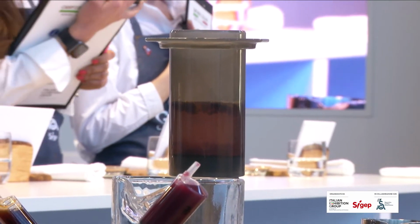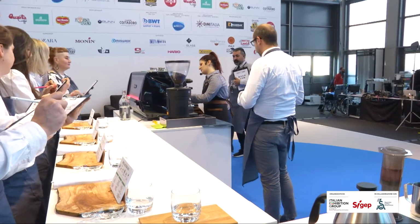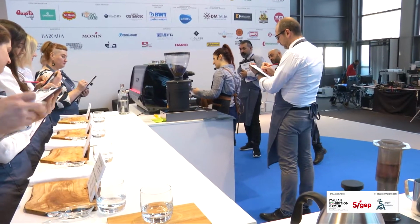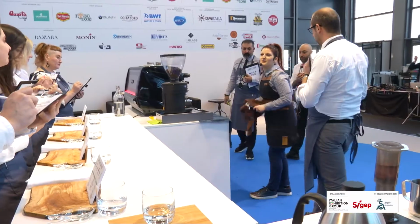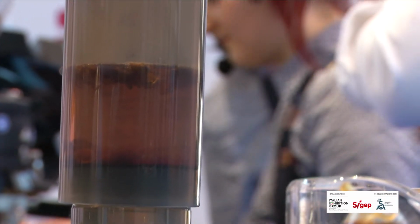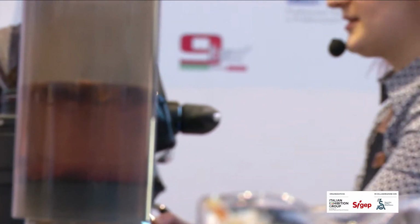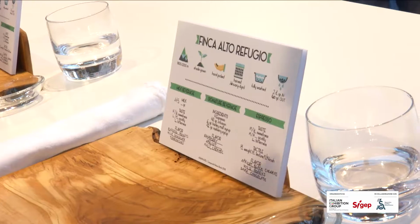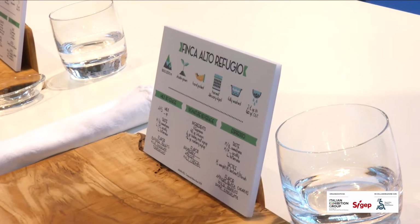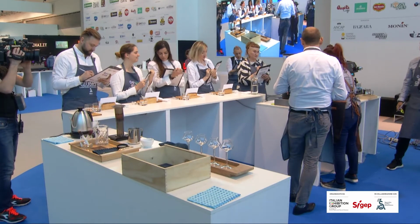Please remember, I'm using the same coffee with the same recipe for all my competition, with 21 grams in and 40 out. If you need any extra information, just look at the paper in front of you, please. As for the milk, I'm using a biological full cream milk with 3.3% of proteins and 3.7% of fats, which are the perfect characteristics to balance the sweet and acid taste of my coffee.